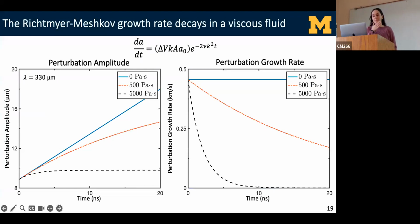How can we look for different values such that we can determine the viscosity of these materials? On the left, I'm showing that perturbation amplitude with time. It's just a linear growth if you are inviscid, and as you increase the viscosity, it grows less. And then on the right, I'm showing that growth rate. This is really what we want to use when we are designing these targets. We can measure the growth rate with VISAR looking at a reflective interface. And so when we design the amplitude and the wavelength of these packages, we want to be able to differentiate between an order of magnitude value of viscosity.